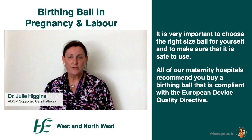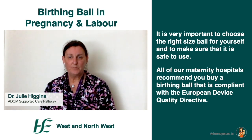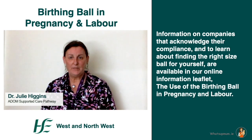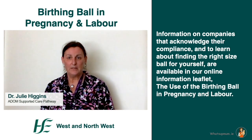It is very important to choose the right size ball for yourself and to make sure that it is safe to use. All of the Celta Group maternity hospitals recommend you buy a birthing ball that is compliant with the European Device Quality Directive. Information on companies that acknowledge their compliance and to learn more about finding the right size ball for yourself are available in our online information leaflet, The Use of the Birthing Ball in Pregnancy and Labour.